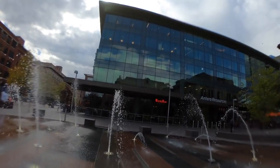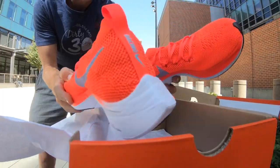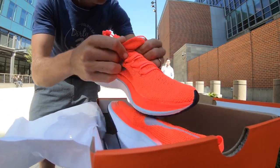Basically, the Flyknit upper was awesome. However, I had to retie the shoes probably three times because I was not used to the tongue. Basically, there is no tongue on this shoe. So that was a little bit of a challenge, a little bit of a struggle getting used to it. Just putting that out there.